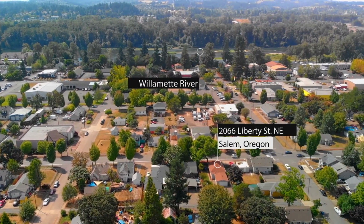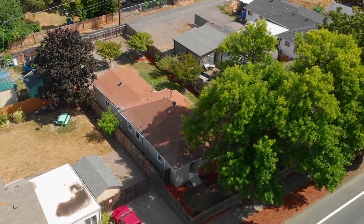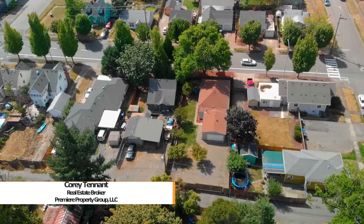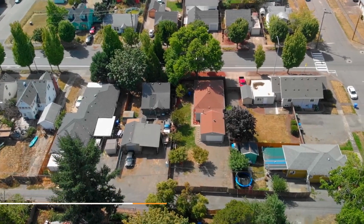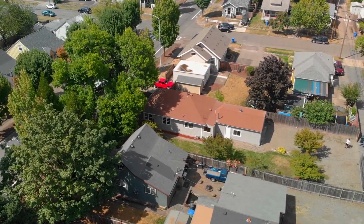Conveniently located in the heart of Salem, you'll find this super cute bungalow. It's situated on a large lot with a fully fenced and landscaped backyard, plus a big garage and abundant outdoor parking space, ready for your boat, RV, or trailer.